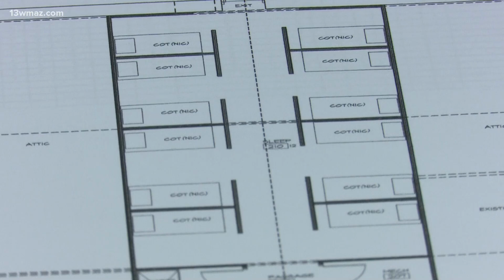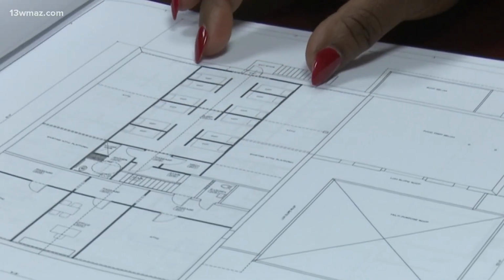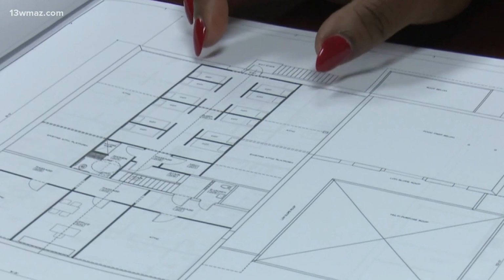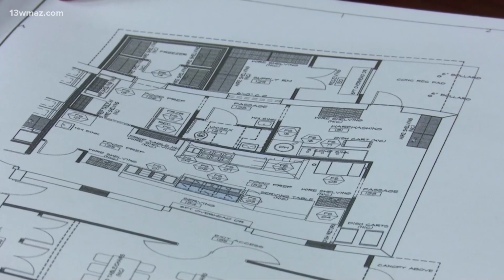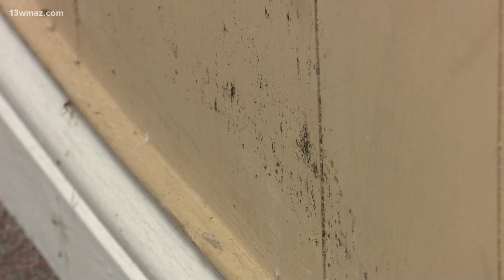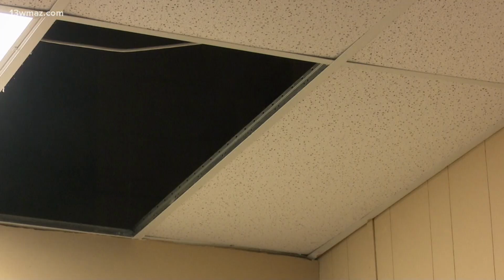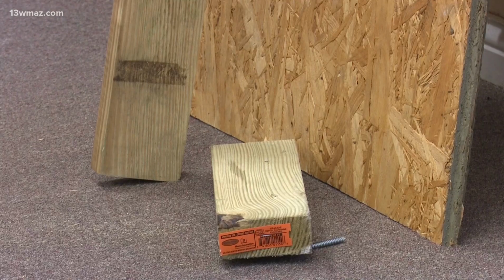Upstairs, women will stay in single beds. They're going to be strengthening that floor to make sure there are no deficiencies when it comes to what the floor can handle. And they want the kitchen to operate as a community kitchen. "We're trying to maximize our space as much as possible." But first, they have to get rid of mold. "Also taking the ceiling tiles out of the ceiling so we can see if there's any mold there. And put a bid in for construction."